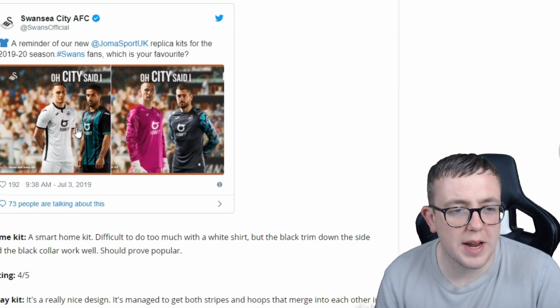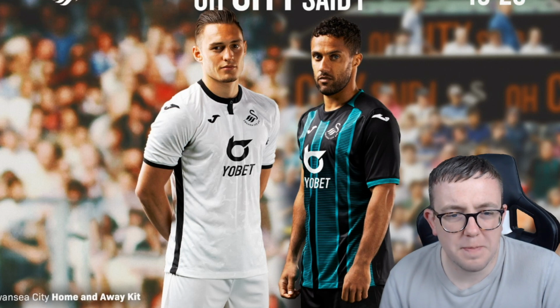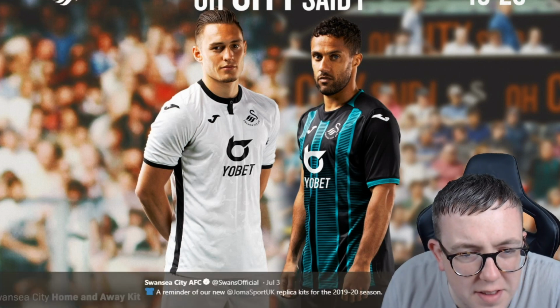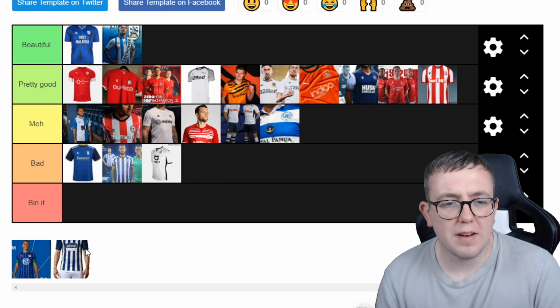Swansea City up next. That just looks a bit weird. Oh, it looks cheap. I like this bit, I'm not going to lie. Is there an effect on it? I think there is an effect. I'm going to stick the Swansea one in bad. Not a fan of it personally.